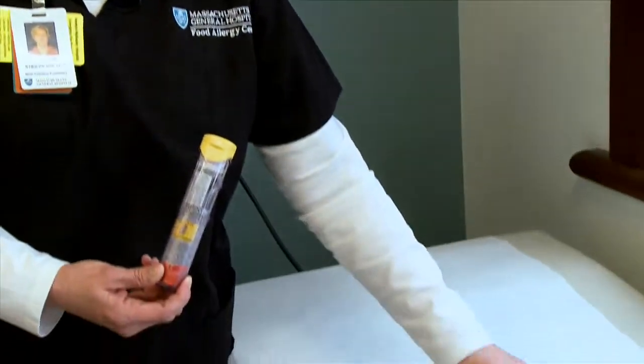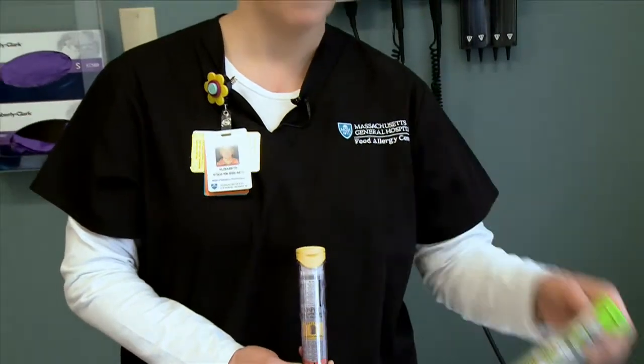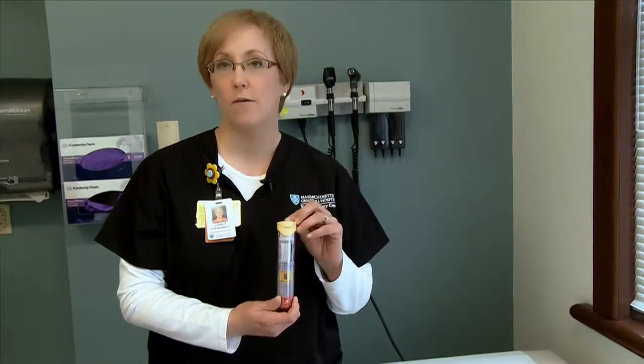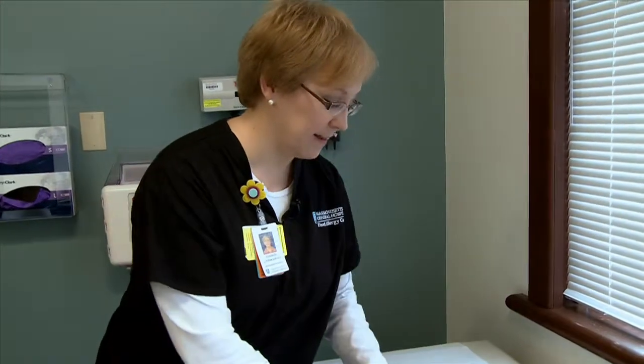As a general rule, EpiPen Junior is given to kids under 50 pounds here, and the EpiPen 0.3 milligrams is given to kids over 50 pounds. So that's how we prescribe here in the clinic setting.